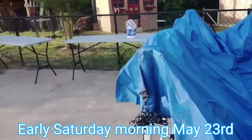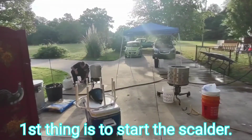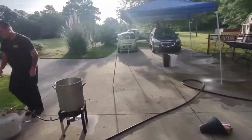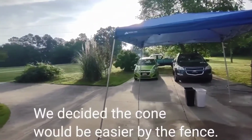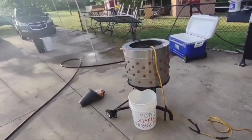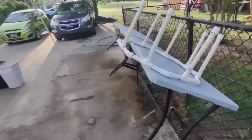Alright, morning set up. Getting the tent up and the table set up. That's attached to it to regulate the temperature. We have the cone here. It's gonna go in the tree over there, behind the tree. And then from there, we have our scalder. And then after scalding, we have our plucker here. This will be filled with ice water. And then from there, the evisceration tables. This is where that process will take place. I gotta dump this.